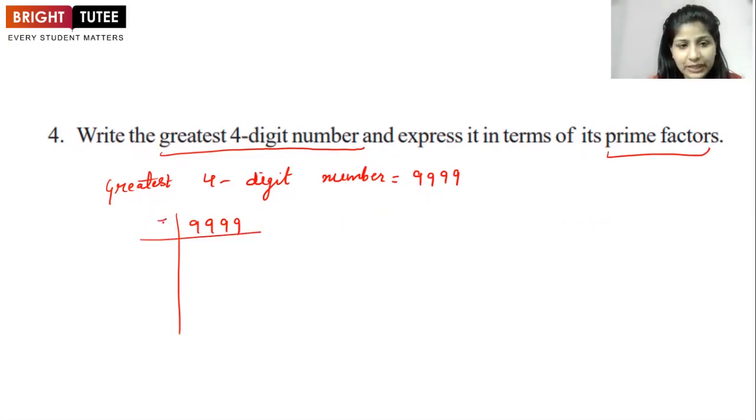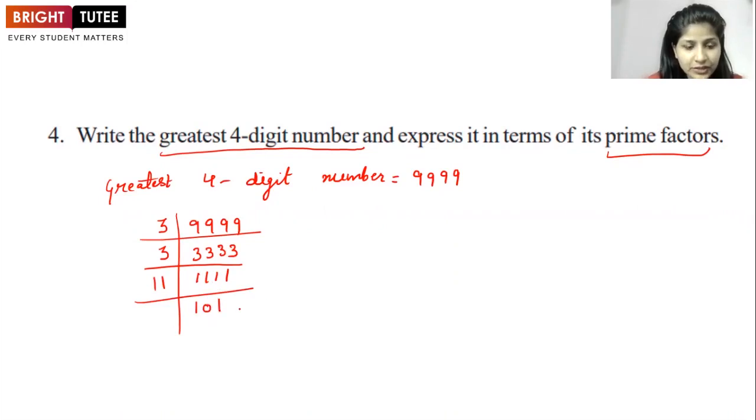The first prime number that will divide it is 3. So 3 threes are 9, 3 threes are 9. We will get 4 times 3. Now when I divide again with 3, we will get 4 times 1. Okay, so now with 11: 11 ones are 11, then 0 will come, and 11 ones are 11. So this we will get.